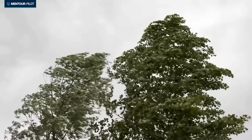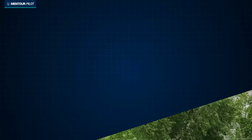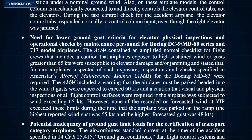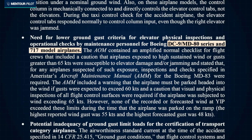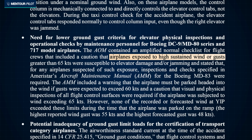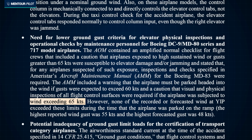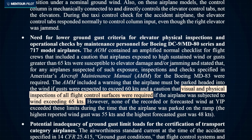The investigation team very quickly started honing in on the very strong winds that had been present at the aircraft during the previous night, because they knew that Boeing had put a restriction on the MD-83 and on any other DC-9 and Boeing 717 aircraft that if the aircraft was subjected to strong enough winds above 60 knots, the nose of the aircraft needed to be parked into the wind. And if at any time the winds exceeded 65 knots over the tail, well, then there was a maintenance procedure that needed to be in place where the engineers needed to go up and physically move the elevators to make sure that they weren't jammed.